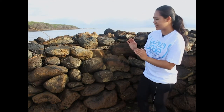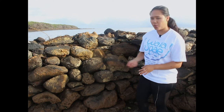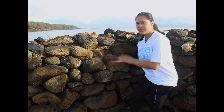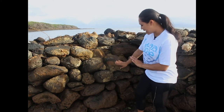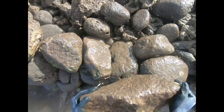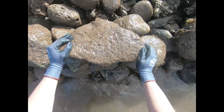And if an alo doesn't fit well on top of the rocks beneath it, you can wedge in an unu, so something like a smaller stone to make it flat on the side. The important thing when stacking rocks is that you want to make sure it's touching at least 2 other stones beneath it, because it adds to the stability of the wall.